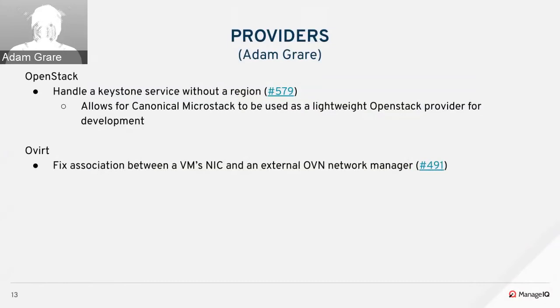So if you just want essentially a Minikube setup on your local laptop, you can do a MicroStack on your laptop and use that for local OpenStack provider development.